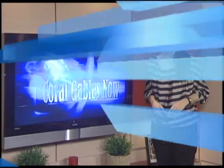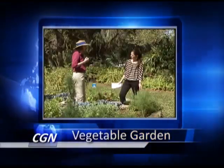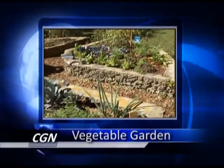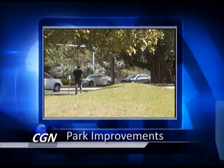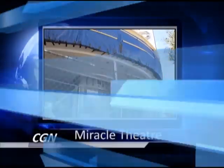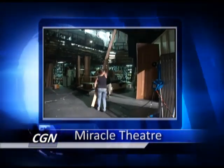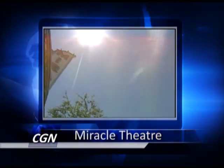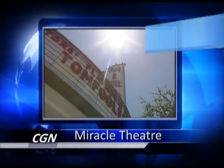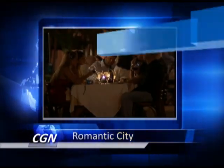Today on Coral Gables Now, it is not too late to get that vegetable garden going. We'll have some tips from an expert to help you garden with ease. Big improvements are in store for a park in the southern end of the city. Plus, the iconic Miracle Theater marquee is being restored, and chances are you've never seen it the way it was originally intended to look. And if you find the city beautiful, romantic, then you're definitely not alone. Coral Gables Now starts right now.